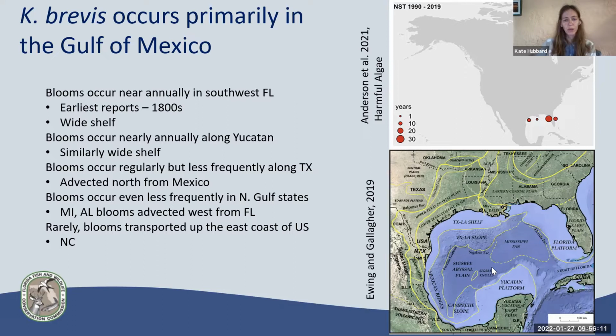I mentioned our blooms are very frequent, same in the Yucatan. And in Texas, there are blooms as well, but they're transported from the Yucatan and they are less frequent, and they're related to the winds and the currents moving things around along the western shore of the Gulf of Mexico. We do sometimes see those panhandle blooms getting advected west and impacting Alabama, Mississippi, and even more rarely, Louisiana. And then, as I mentioned before, we can sometimes get blooms that are transported from Southwest Florida up to other states, and they've been transported as far as North Carolina. Next slide, please.